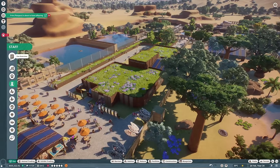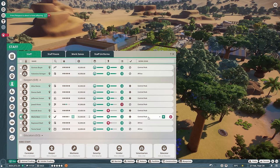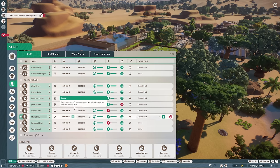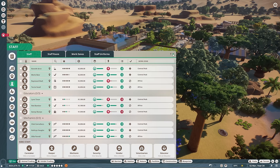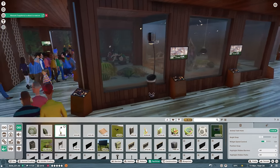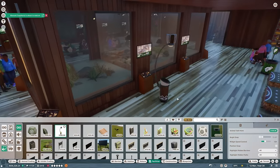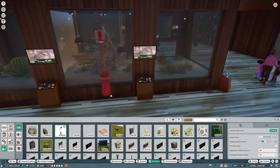So let's go into our staff, grab all of our staff and train everyone up. I believe there's a couple of keepers here who aren't fully trained up. So we'll just get them to max and then that'll be much better for everyone. However, I think it's a good time to add in our education inside this building. So I'm going to put education talks around for the different exhibits we have.